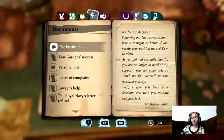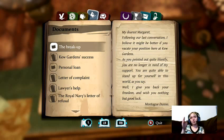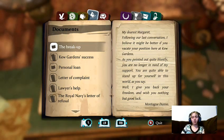Alright, I got this letter. My dearest Margaret, following our last conversation, I believe it might be better if you vacate your position here at Kew Gardens. You cannot start something with my dearest and end the first sentence of the first paragraph with you should vacate your position. You should just leave. As you pointed out quite bluntly, you are no longer in need of my support. You are quite able to stand up for yourself in this world, as you say. Well, I give you back your freedom and wish you nothing but good luck.